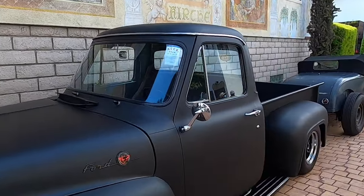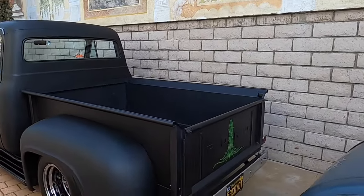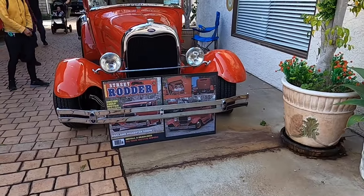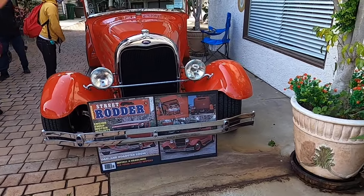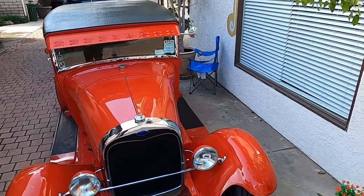Of course, an F100. Hard to argue with the good old F100. '53. See, here we got a full fendered Model A 28/29 street rod.